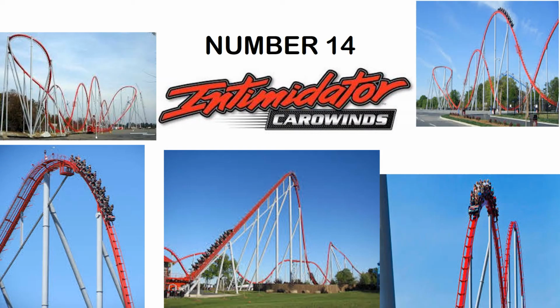Number 14 is my first hyper to make this list. It's Intimidator at Carowinds. This ride is fun with lots of airtime. But other than airtime, it doesn't have anything to offer, so it won't be any higher.